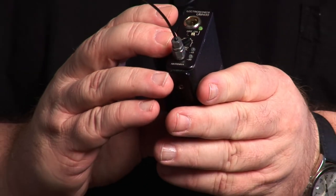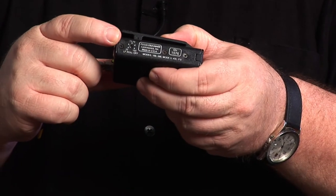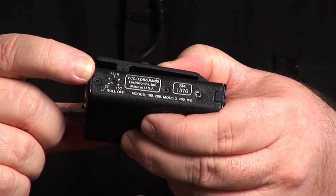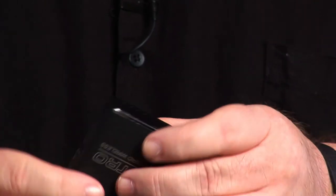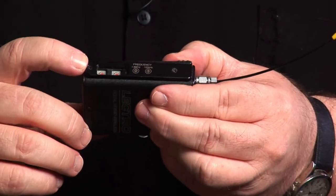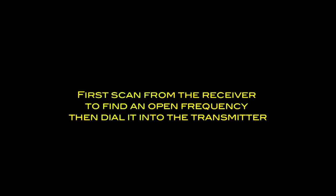Now, just like on the wired microphones I showed you earlier, you see that on this transmitter, there's also a steppable low-cut roll-off. So if you're in a situation where if I were standing in hard wind and you wanted to roll off that low frequency, you could do so right here. And then right here on this side of the transmitter, you see an open trap door, and this is where you can change the frequencies. You would scan from the receiver to find the open frequency. The receiver would then tell you what switch settings to use on the transmitter, and then you would set it.